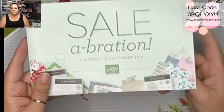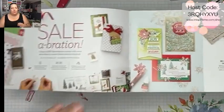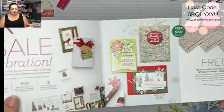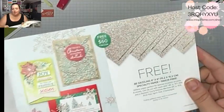All right, so here is the Celebration brochure. So every $60 you spend, which means if you spend $120, you get 2 items. If you spend $180, you get 3 items. And the brochure is filled with more ideas and inspiration and then products that you can select.